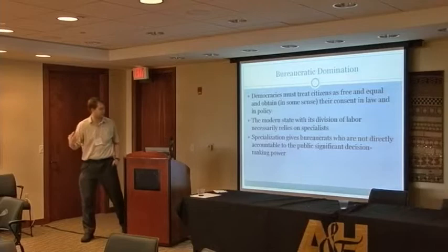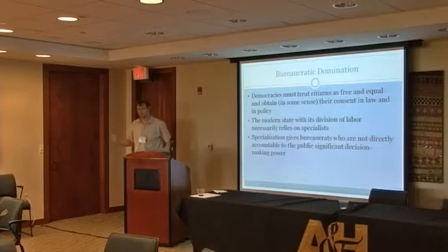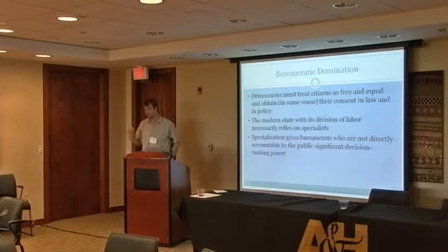On one hand, you want to say that the country is governed by the people in some sort of sense. So if it's a democracy, people must be treated as if they're free and equal, and in some sense, and we have to fill in what that sense is, you want to say that people consent to the laws that they're governed by.